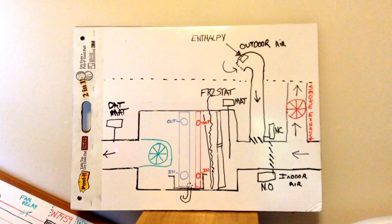If you put a freeze stat here, and you have either electric heat in here, electric heat here, or a hot water coil, and the heat is stuck on for some reason, it will never trip the freeze stat, and you could have 20 below air at this point, freezing up your coils. So the freeze stat goes in front of both the coils. It's the only place it can go.